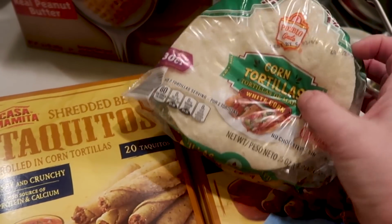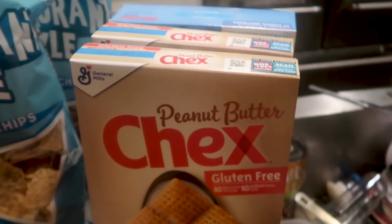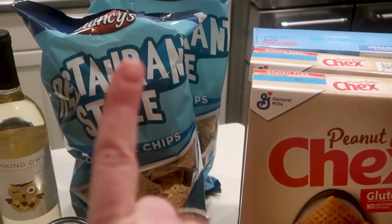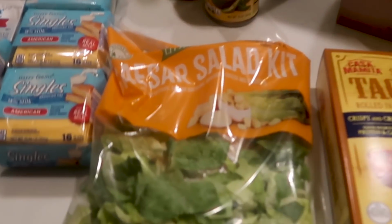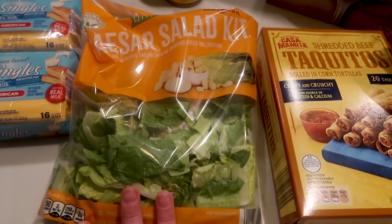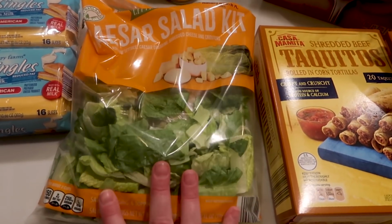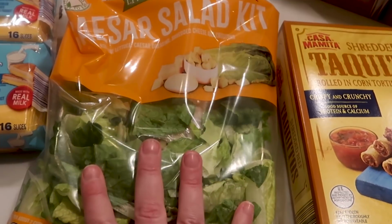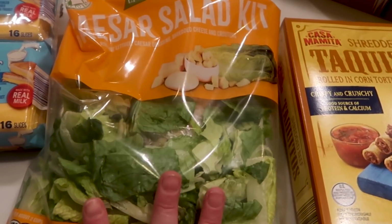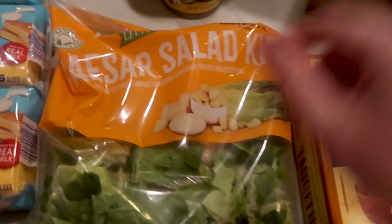Let's get the not keto stuff out of the way in the beginning. Taquitos for my kids, corn tortillas for the kids, gluten-free cereal for the kids, tortilla chips for the kids, and everything else is perfectly keto. Caesar salad, we throw out the croutons so there will not be any gluten. Yes, the dressing is not ideal, but truthfully, it's something that my son actually likes and will eat and sits well with him, so he eats this.